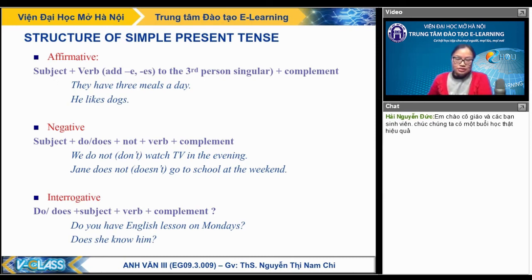First, we go to the structure of simple present tense. In the affirmative sentence, we have subject plus verb, add s or es to the third person singular, plus complement, as in they have 3 meals a day, or he likes dogs. In the negative sentence, we have subject plus do or does plus not plus verb, then complement.